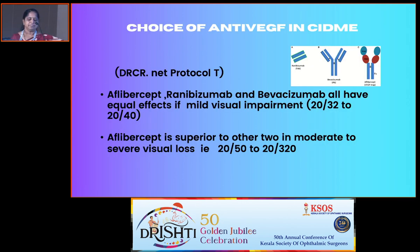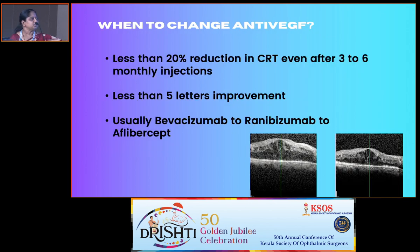Then the choice of anti-VEGF. As Sir was telling, if the patient has a mild visual impairment, all the 3 work, that is aflibercept, ranibizumab and bevacizumab give good results, the same results, but if the vision loss is moderate to severe, aflibercept is superior to the other 2. So when will you change an anti-VEGF? If you are seeing less than 20% reduction in central retinal thickness even after 3 to 6 injections, or less than 5 letters improvement, you can change the anti-VEGF. If you are using bevacizumab, you can change to ranibizumab and then to aflibercept.